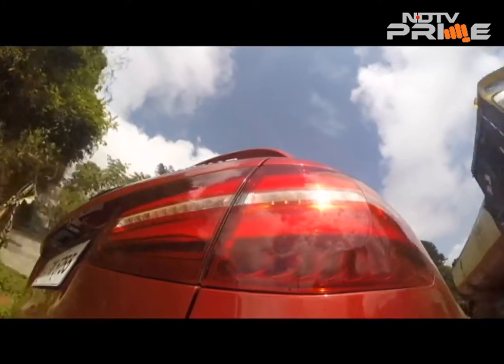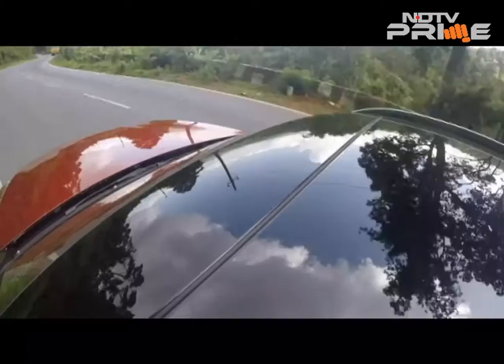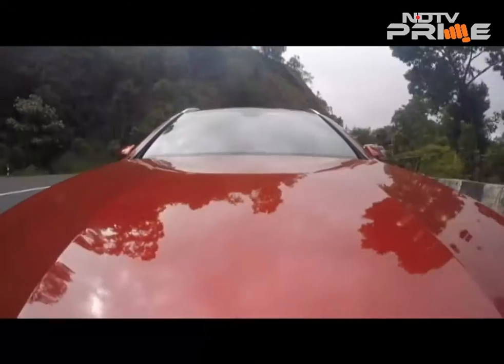Mercedes-Benz has managed to pack in a lot in the GLC, and considering it's venturing into a segment that it's not tapped so far in India, that is important for it. The car launches next week, and we expect the price to hit the 50 lakh rupee mark.